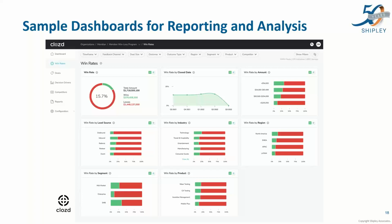Those are some data points that you want to collect, and this dashboard is really meant to show what's happening, right? It doesn't necessarily tell you why it's happening, but it's important to do. And if you don't use Clozd, you can often do this as well. You can just download this from your CRM into a spreadsheet, but it's helpful to get a picture of what's going on. In this case, if you look at that chart on the bottom left, this company's winning a lot less in their enterprise segment than they are in mid-market and SMB.